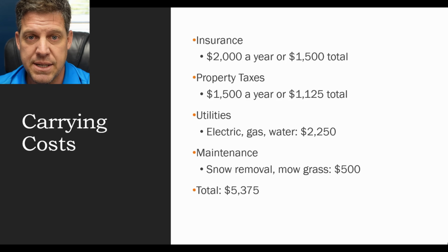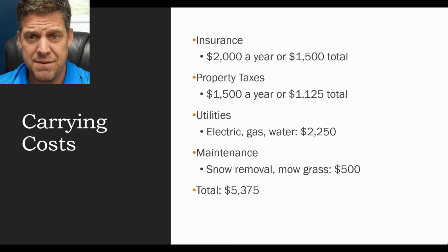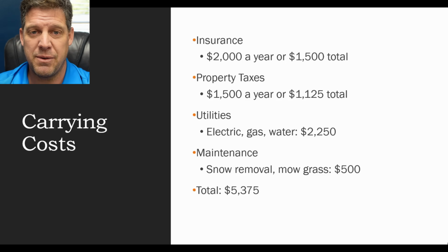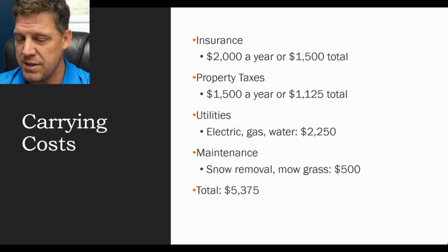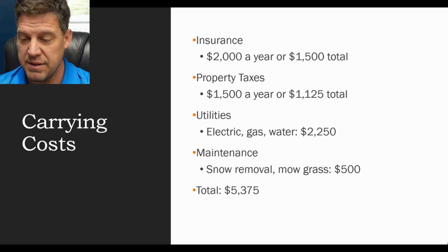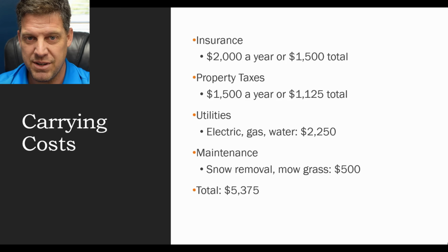Utilities, we have electric, gas, water, all while we own the property. And actually, vacant properties sometimes have higher utility costs than houses you live in. People think, well, no one lives there, you don't have to have the heat on as much, you're not using as much water. That's true, you aren't using as much water. But when people live in a house and they have furniture, their body heat and the furniture actually help produce heat. So in the winter, it can be cheaper to heat a home where people live than a vacant home, which is kind of interesting. And you have gas and water costs as well. $22.50 is what we came up with for that.